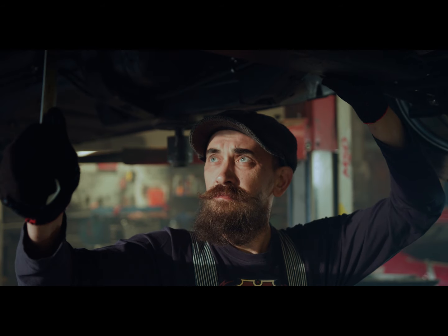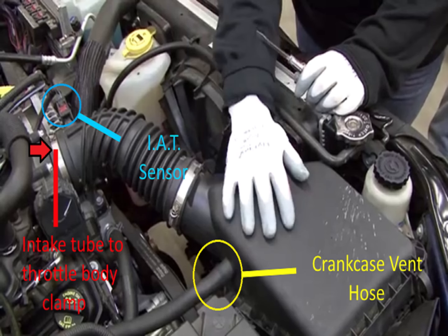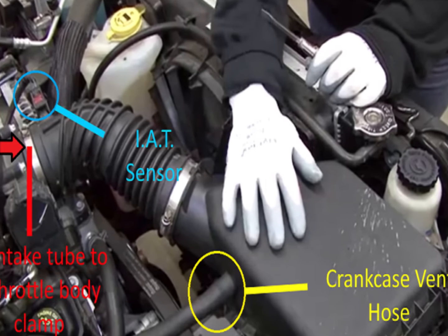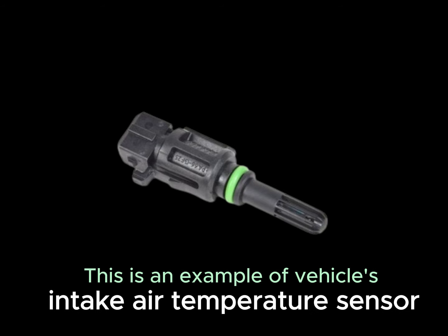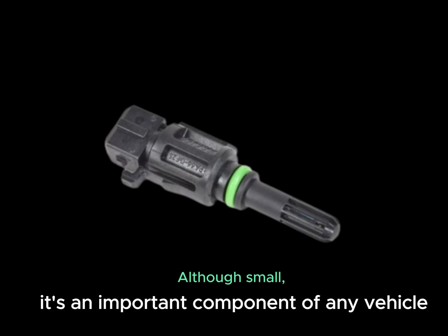The intake air temperature (IAT) sensor is a small but critical component found in the air intake system of your vehicle. Its primary function is to measure the temperature of the air entering the engine. This measurement is crucial because the temperature of the incoming air affects its density, which in turn influences the amount of oxygen available for combustion.